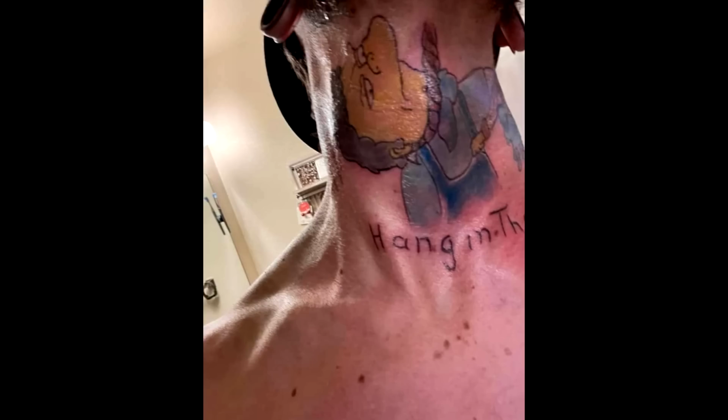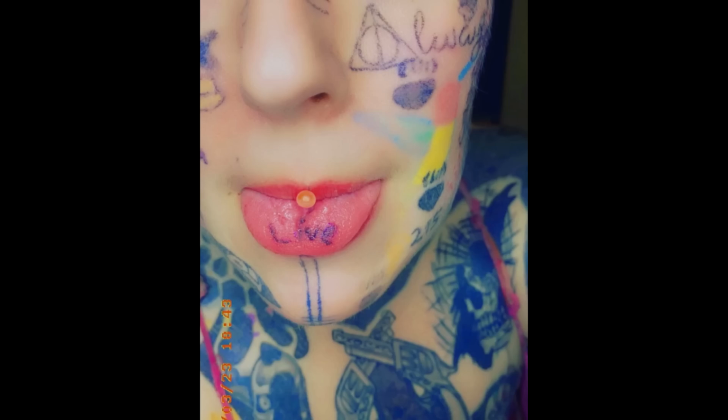Here's Moe with a noose around his neck and it says, hang in there. And it's on his neck, and that's a little morbid. It's a Simpsons tattoo, and just hang in there, man. Don't be so sad. It's a good message. It's a creepy tattoo.